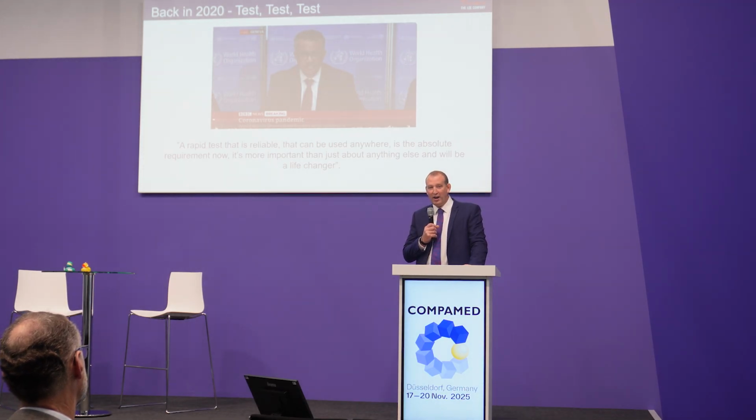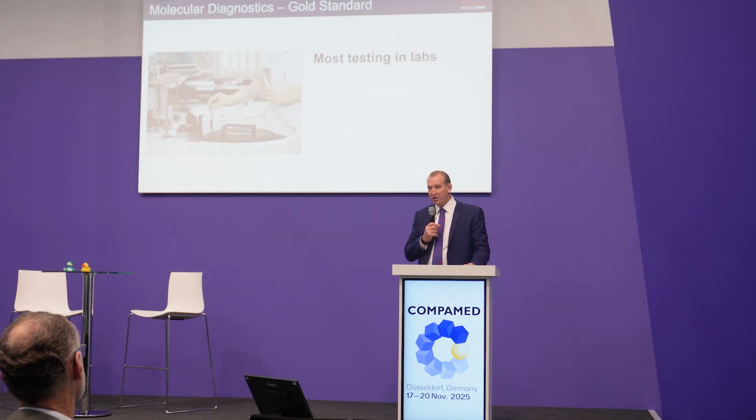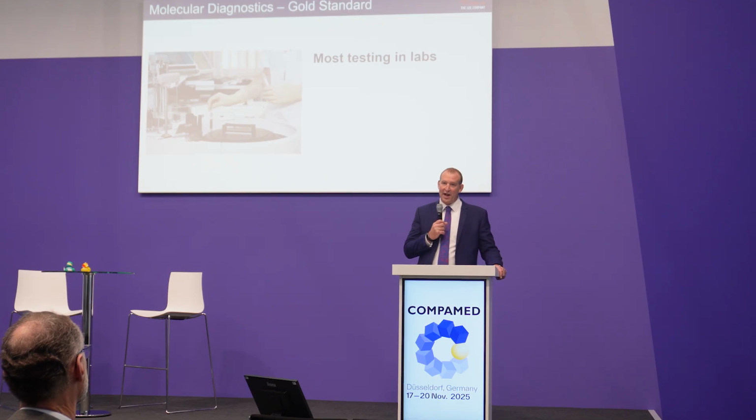Now, if we think at the time, and relating this back to the presentation, most test systems actually carry pumps. So I thought all hands to the pumps, and what we did when COVID hit, it made sense. So if you think of the main sort of testing that was used to identify COVID, you've got molecular diagnostics, which has always been the gold standard.